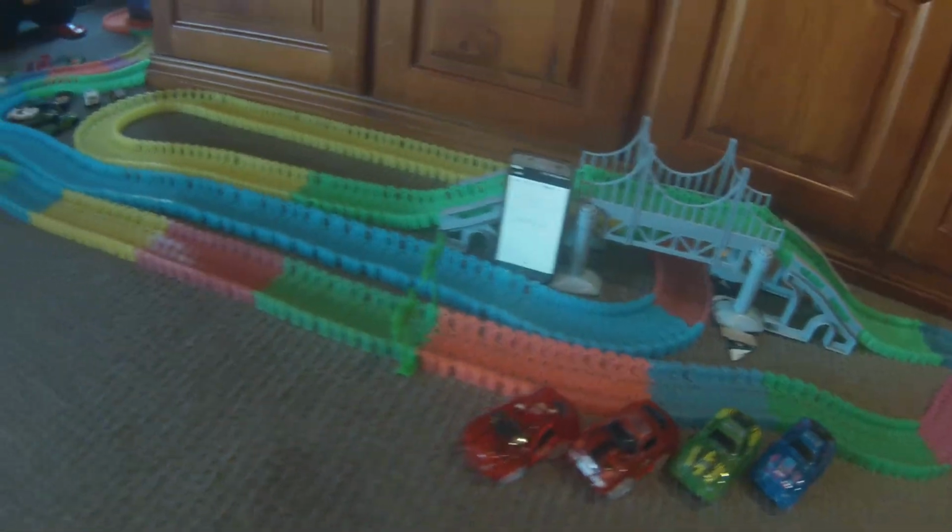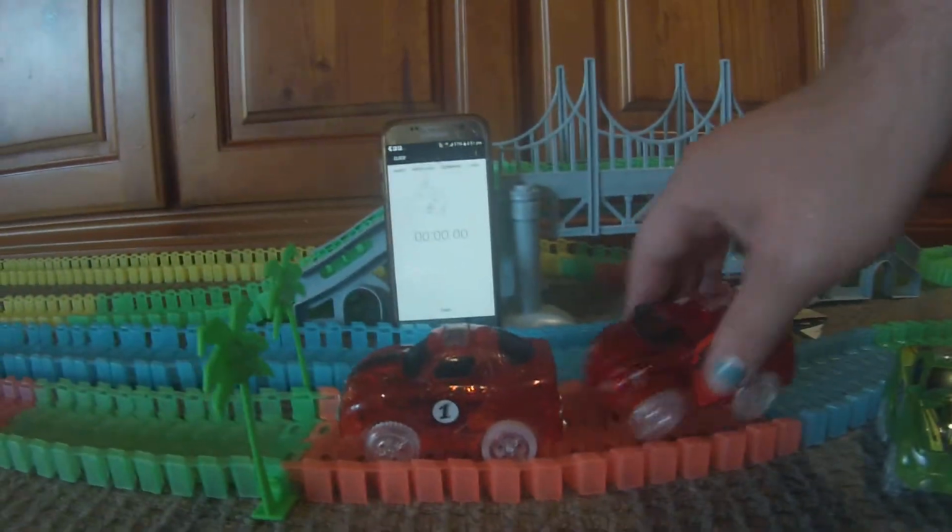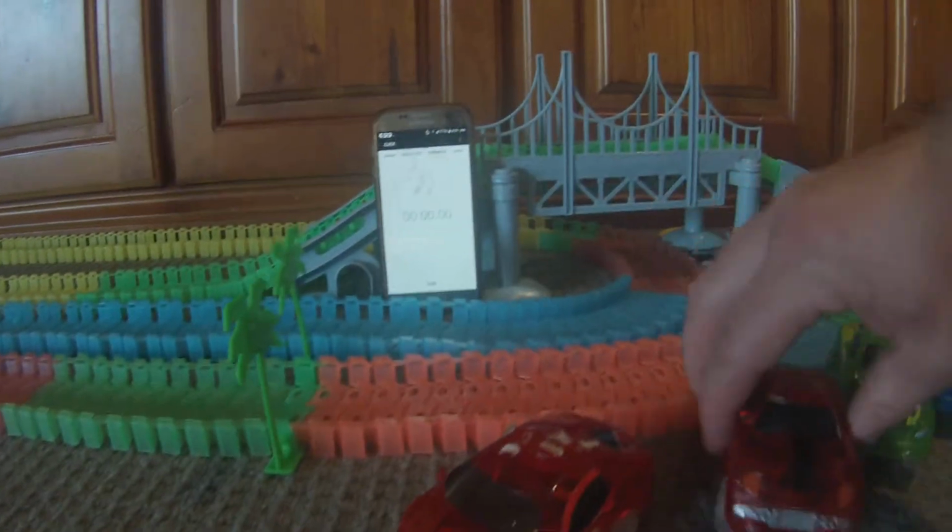Now, as you can see, there's not really any passing opportunities on this track. So if a car happens to get close to the next car, all we do is simply lift them up and place them behind the other car. All right, so let's get underway with the qualifying.